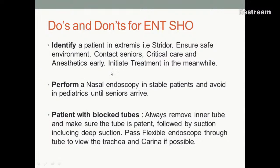Patients with blocked tubes, always remove the inner tube and make sure the tube is patent, followed by suctioning, including deep suction as well. Pass a flexible nasal endoscope through the tube, view the trachea and the carina if possible.